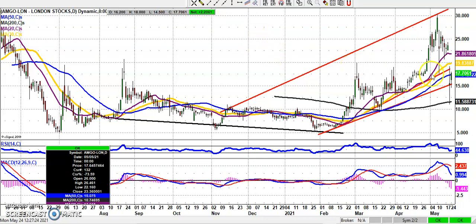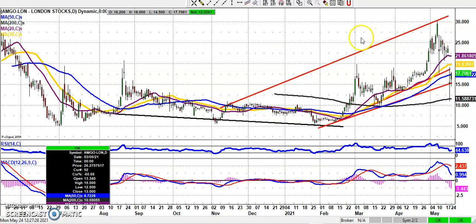Starting off with Amigo, where it's always exciting to look at a stock which depends on the whim of a judge in terms of its price action. Here we've got a rising trend channel from November. I think the last time I looked at it, I was looking at sort of 17 pence as being the potential support area. In fact, we've got the floor of the channel here at 15 pence, so an end-of-day close back above 15 pence today would suggest that we're back on course for a retest of the 30 pence area, whatever the legal situation is at the moment.